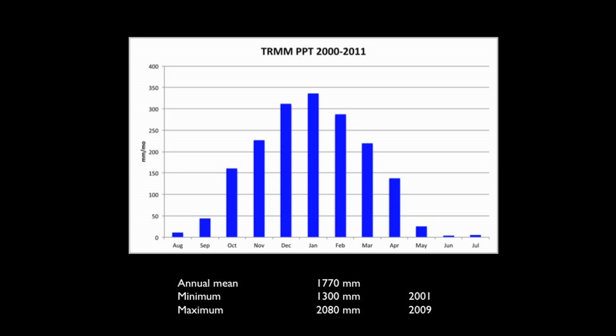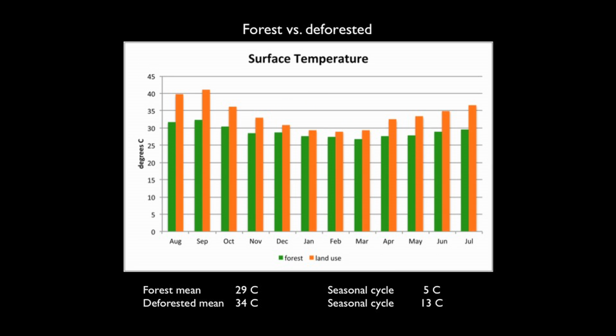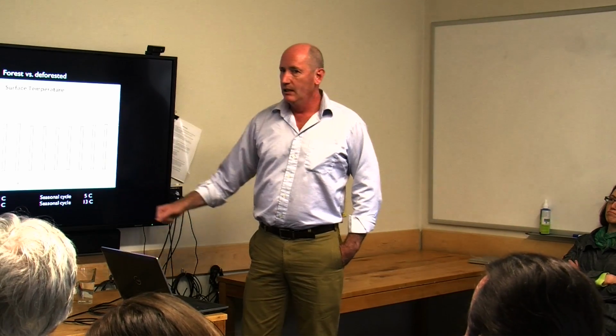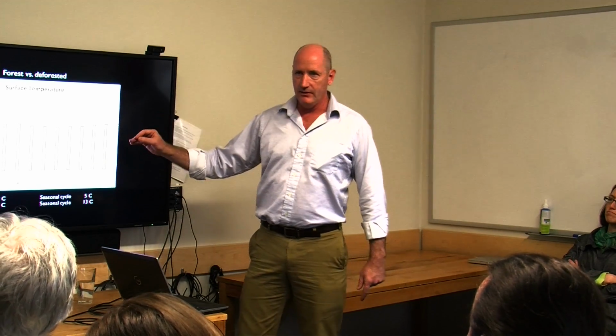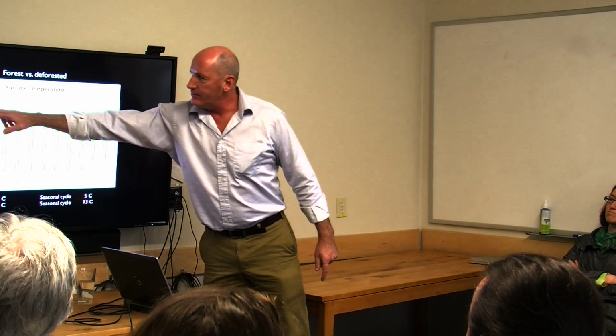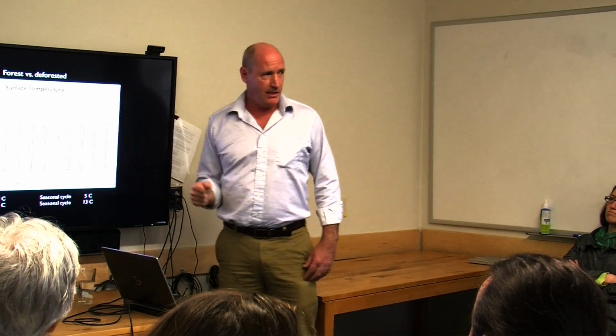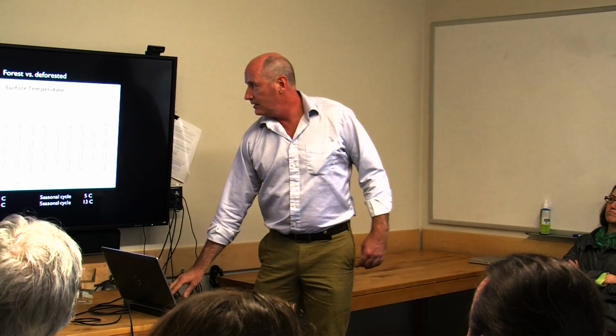This is surface temperature. Forest is green, soy is yellow. It's 5 degrees C hotter in the soy than it is in the forest on the annual mean, and the seasonal cycle is more than double, almost triple. So it's hot. That's the key. You've got mean monthly temperature of over 40 degrees Celsius in September. It's really hot.